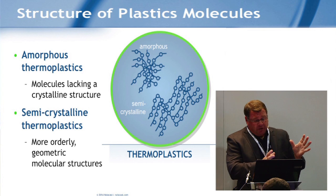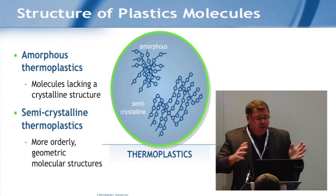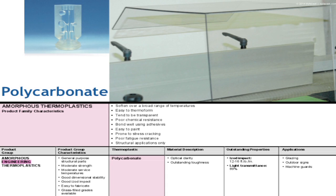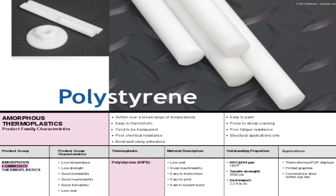So amorphous is referencing the molecular structure of the plastic. The molecules tend to be sort of randomly oriented. Semi-crystalline, there's going to be some orientation, some alignment, some orderliness there. And what that means is, knowing that, is that the amorphous plastics tend to be transparent. Those are plastics like polycarbonate, acrylics, Ultem, and there's a couple of other materials, polystyrenes, PETGs.